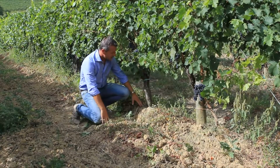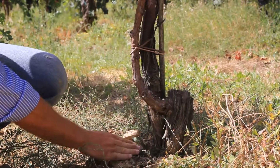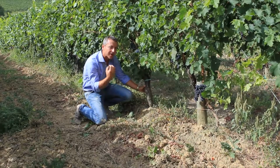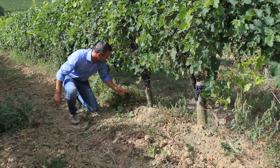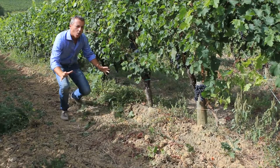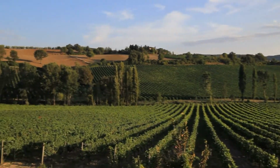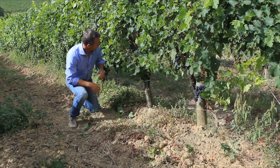So as you can see here, we put two vines together. By doing this, the vines go in competition harder and they fight to get lower and lower to get the nutrition, and the nutrition brings all the flavors. So instead of putting one vine here, one here and one there, we put two, two and two. So here in this vineyard we have about 4,500 vines per hectare, so about 2.2 thousand per acre, 2.3. Again, the conversion is what it is.